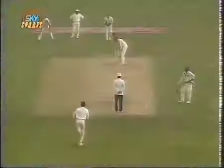Flashing shot again. There's no way anyone's going to stop this. This man is in magnificent form. Pierces the field absolutely precisely. 4 more to Azhar. That's it. That's going to race away for 4. Absolutely no doubt about that.